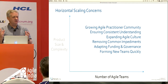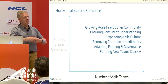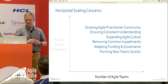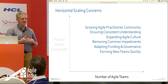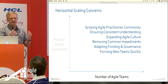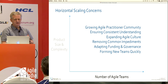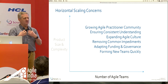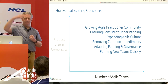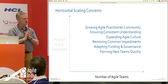Expanding the Agile culture into the business, into legal, into other parts of the organization so that they can effectively support the Agile teams. Things like adapting funding and governance models so that they don't just get in the way but, a lot of times, actually sabotage the Agile teams' work. And then being able to form new teams quickly. These concerns, in a sense, are the foundation. I think of these as foundational. You really can't scale vertically unless you can do these things horizontally. Now, you can do it in pockets, and we'll talk a little bit about how that works.